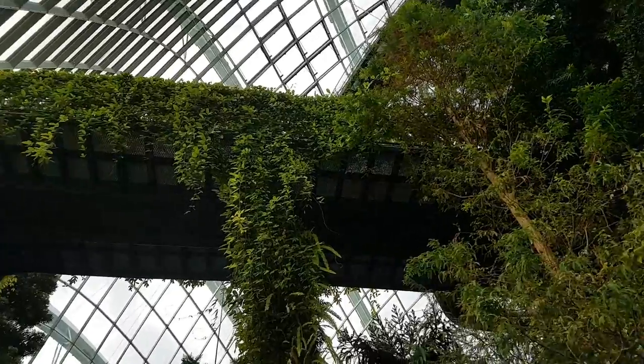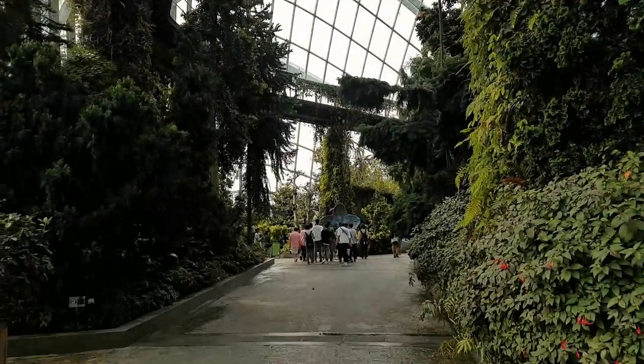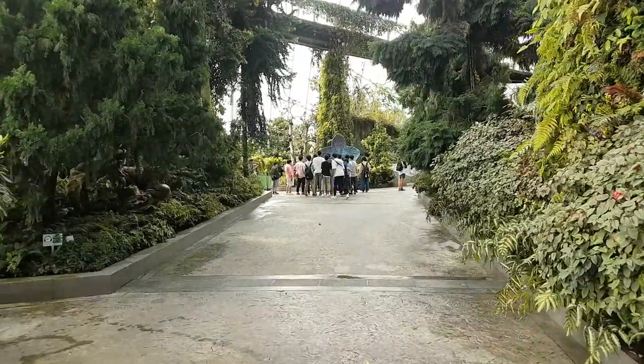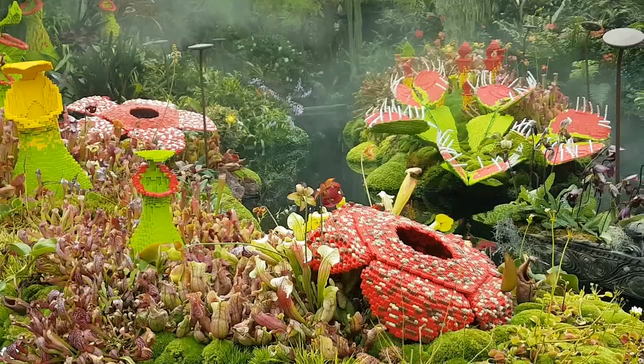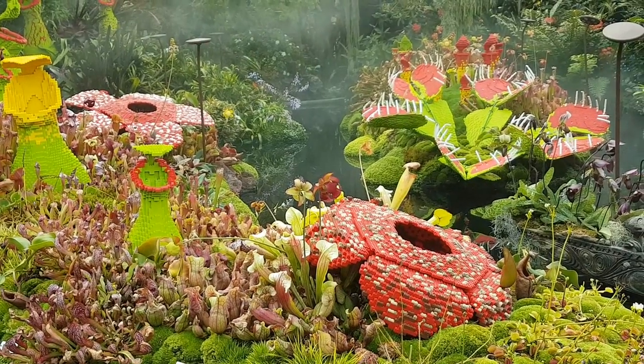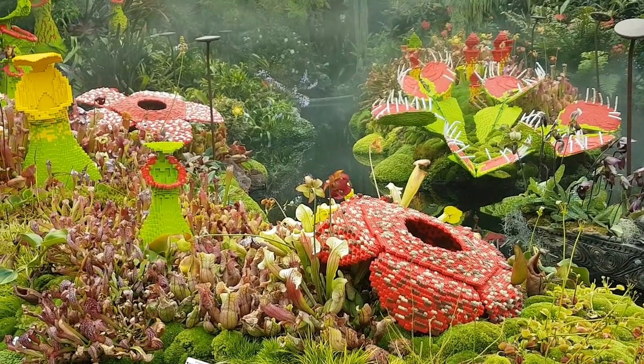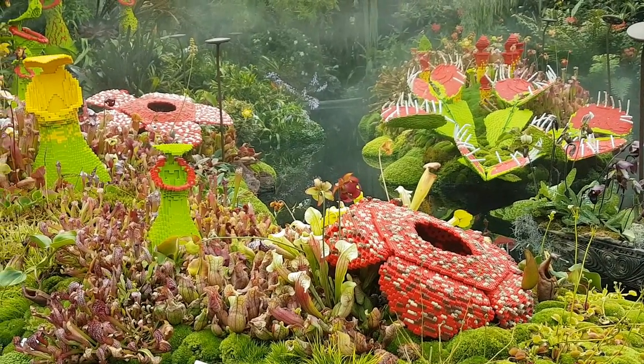Oh, this is cool. Probably won't have to go up there. Why do they have to put all these walkways high? Now it's amazing what you can make out of Lego. We've got real plants and the Lego versions all mixed together here.